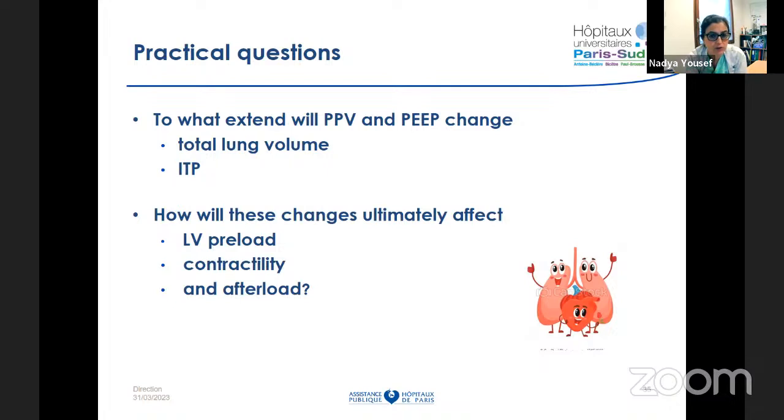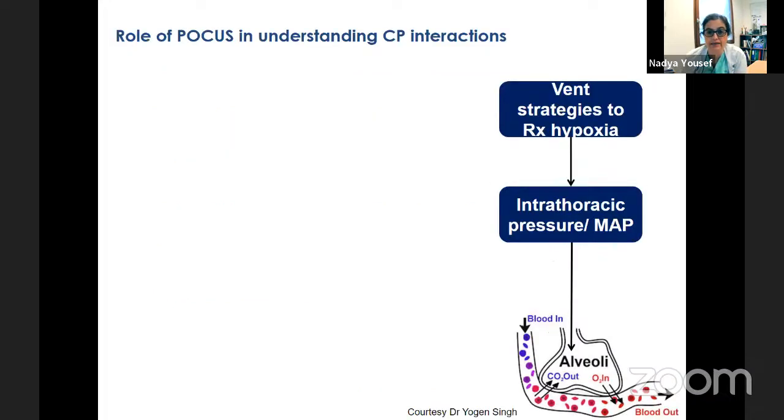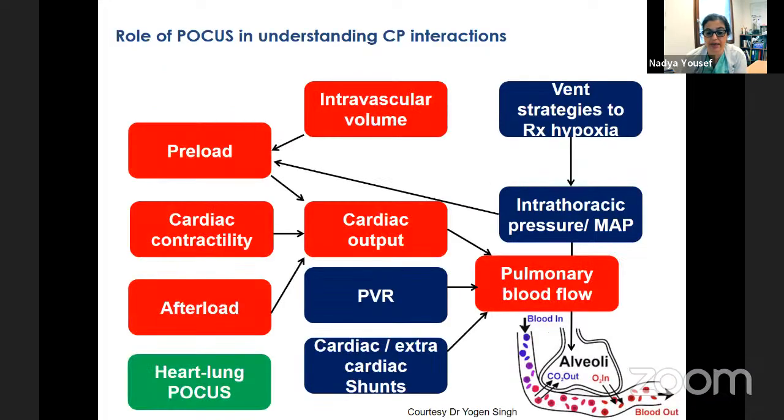So practical questions that we might ask ourselves are, to what extent will positive pressure ventilation and PEEP change the total lung volume, and then the intrathoracic pressure? And then how would that ultimately affect our left ventricular preload, contractility, and afterload? And how could we actually monitor all this?